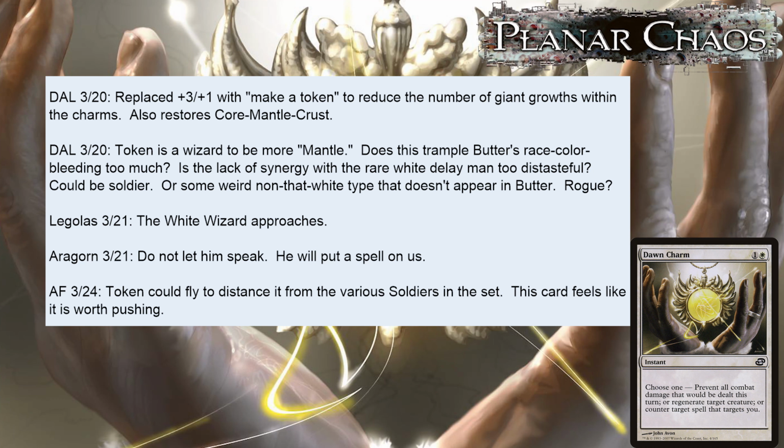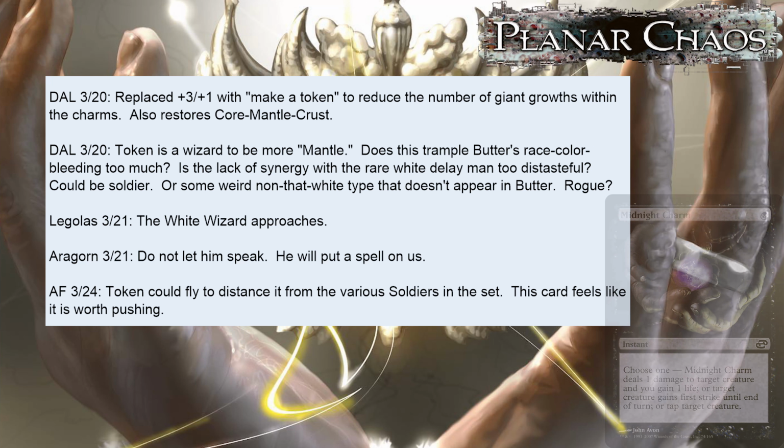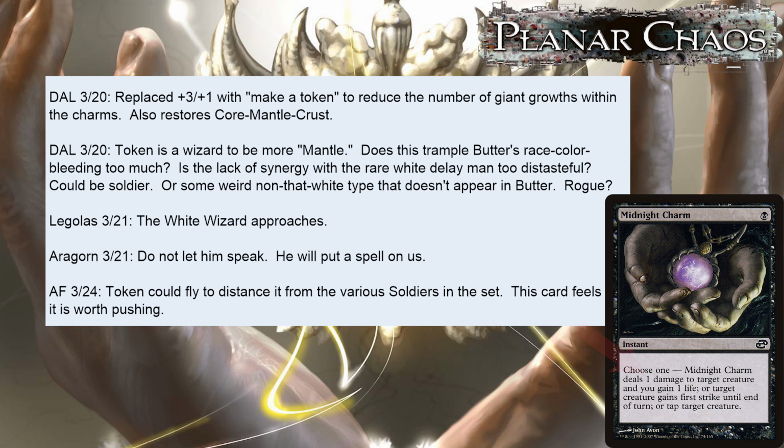And while we're here, there's something more interesting than just memes to talk about. It's Devin Lowe's comment here about the core, mantle, and crust. The way these charms were constructed is they had 3 abilities. The first being from the core, or the core of that color's color pie, something they can do all the time. The second came from the mantle of that charm's color pie, something the color didn't do very often, but could in some cases. And finally, the third ability was the crust.